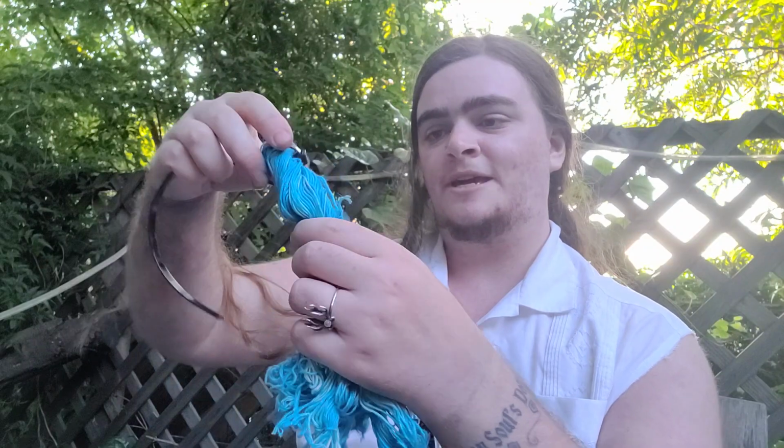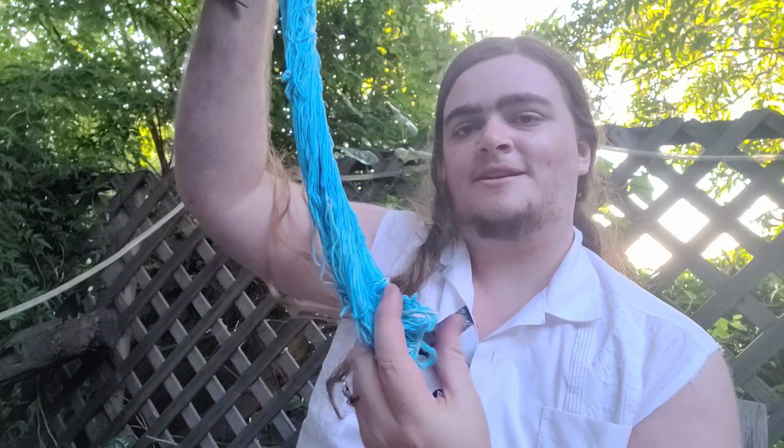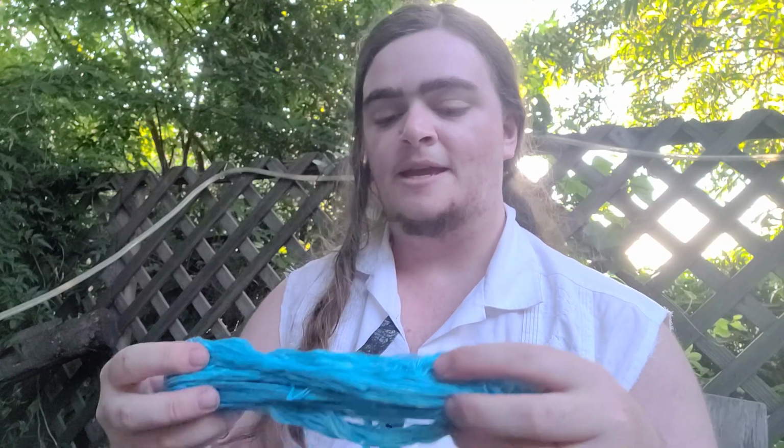I love how this blue came out. I actually added not just turquoise, but one of Dharma's other blue dyes, which is a bit more of a cool blue, so it doesn't look quite as turquoise. So it doesn't tend toward green as much. But I love how this came out.